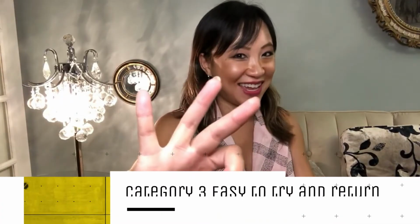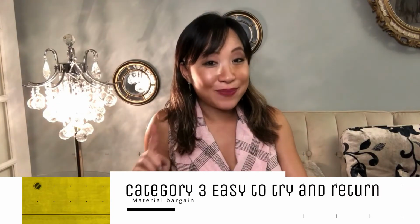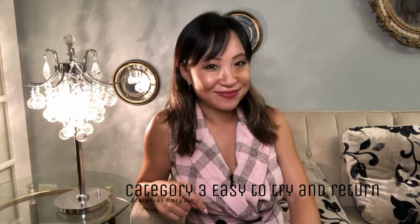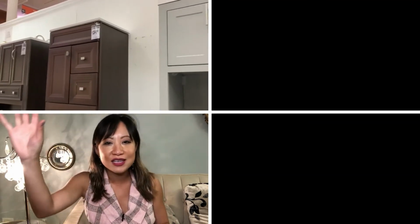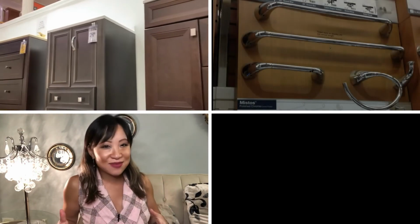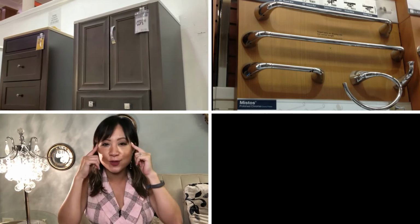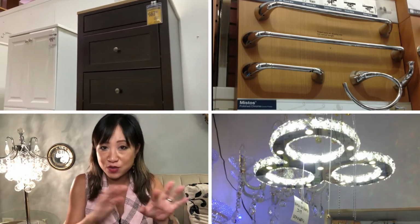Category number 3, things that I want to try out and potentially return. Now that you have the foundation ready, you have your stone, your tiles, and also the appliances, now it's time to really focus on the details. For example, what kind of vanity do you like, or what kind of faucet, material, or towel hangers. These are materials that are sometimes very hard to visualize, or even when you visualize, it just looks so different when you put it there.